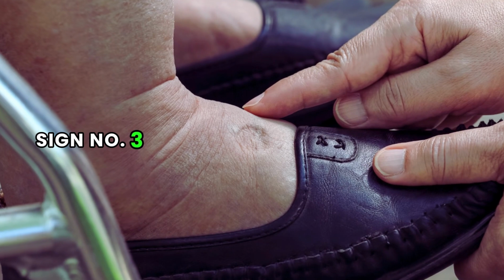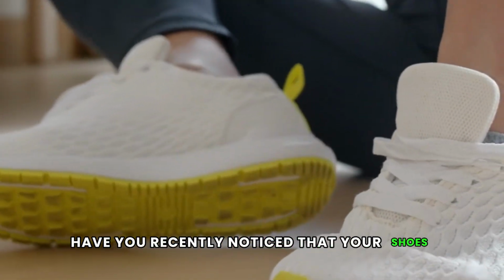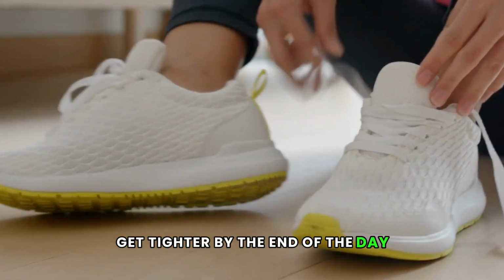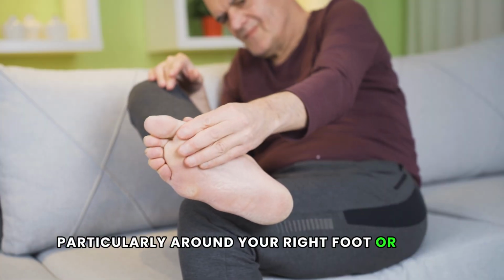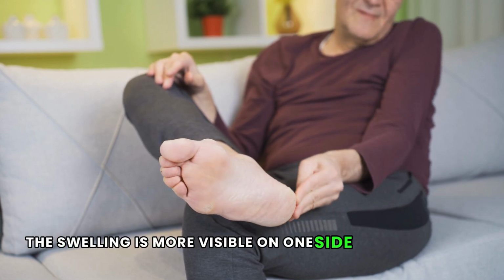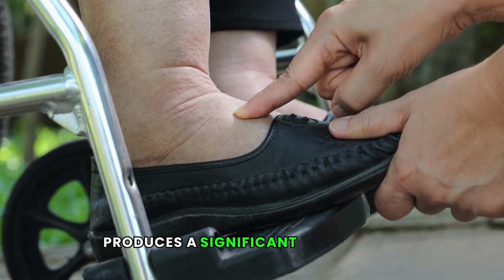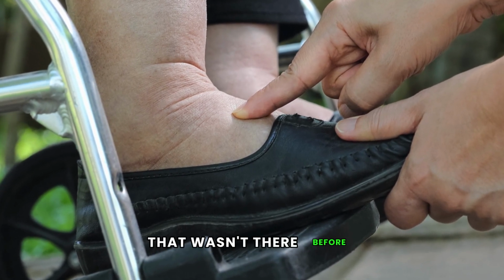Sign number 3. Swollen right foot or ankle. Have you recently noticed that your shoes get tighter by the end of the day, particularly around your right foot or ankle? Maybe you've noticed that the swelling is more visible on one side than the other, and pressing on the swollen area produces a significant indentation that wasn't there before.